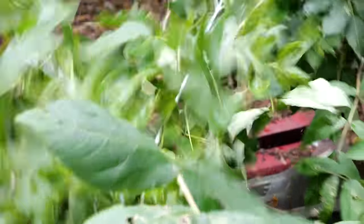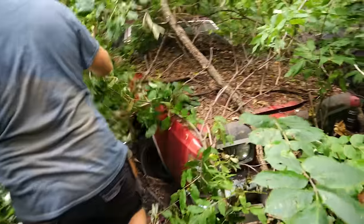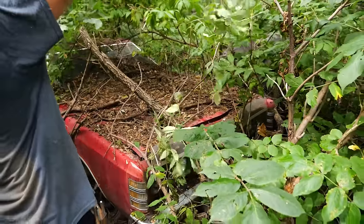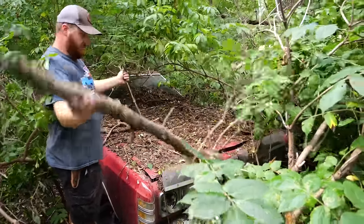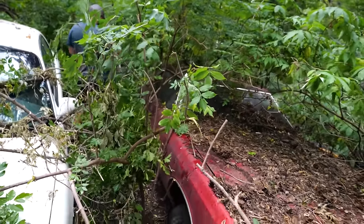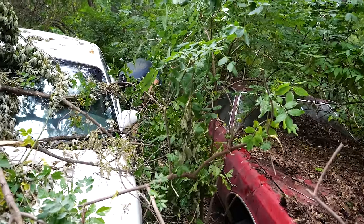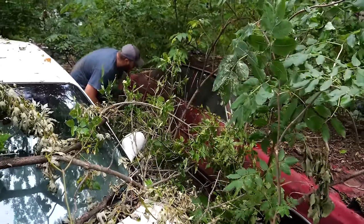Oh, dude, I didn't even see this. What the heck is that? There's a whole car right here. It's a Ford LTD. Looks... sure, I'm gonna go with yes. Been here a while. It's not in horrible shape. It's actually pretty damn good shape. It's a four door, obviously.